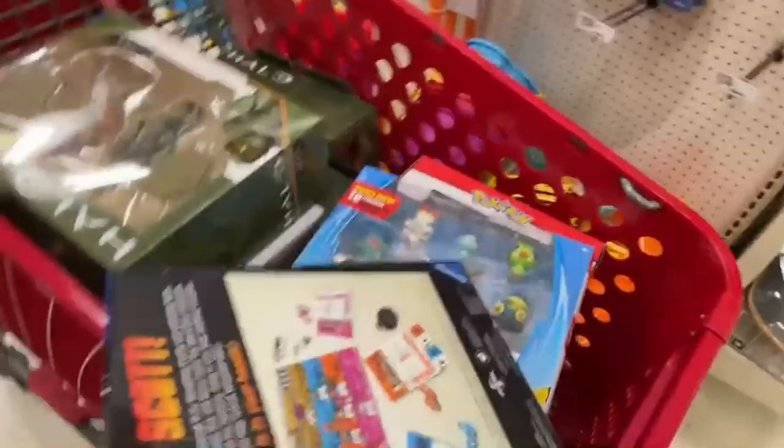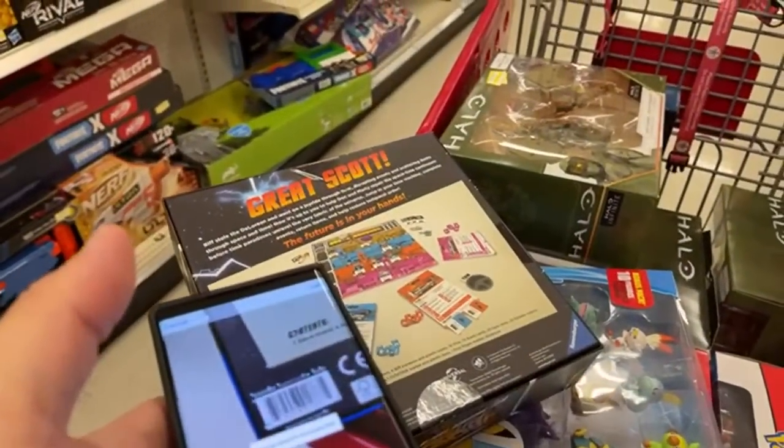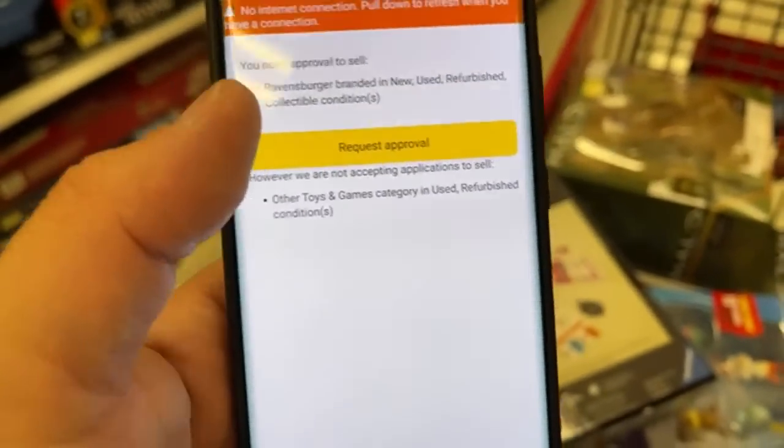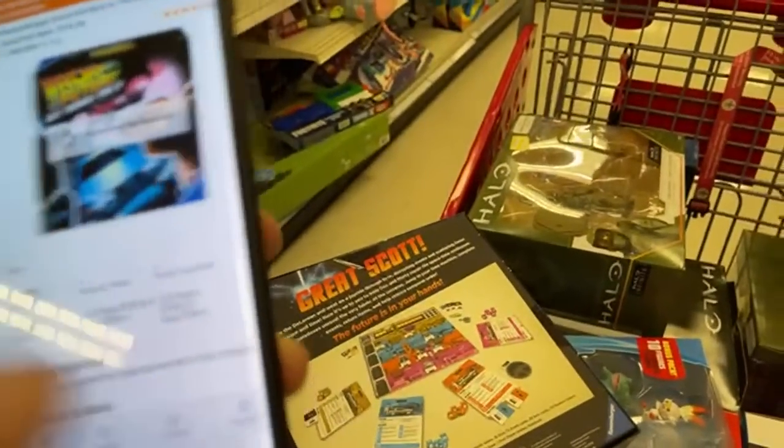Here are these Back to the Future games that we saw online that were like $5. I think Brixie said some of the Targets had the Back to the Future games for $5. We're going to get back to over here in a minute. But see, I'm gated in Ravensburger. I can't get ungated in Ravensburger. I mean, I could, because I have a distributor that works with Ravensburger. But I haven't found anything of interest to sell yet.